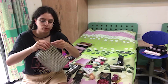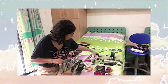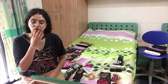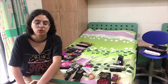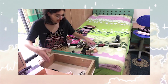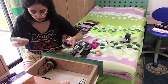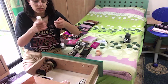This is the bag I chose for the concealers and samples, because samples are usually long. All done. I'm going to start placing here bronzers and contouring, because I usually tend to reach for these more, so let's do it. The blushes, because I don't have many, so I have these two and this one, so yeah, that's good. And now I'm going to start with highlighters.